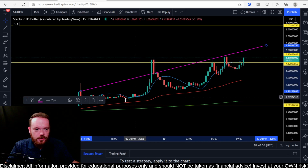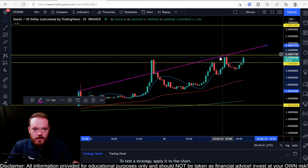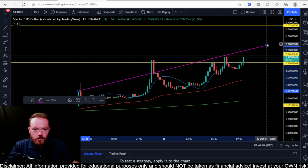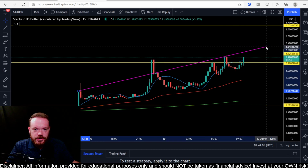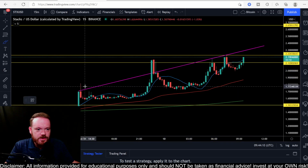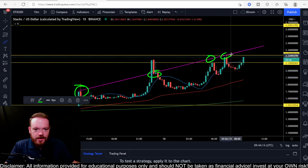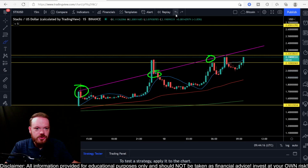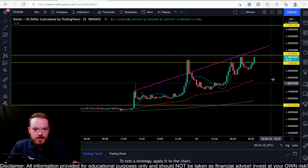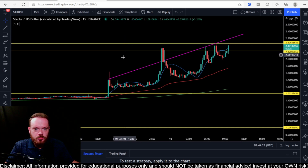You get accuracy here with your touches. You could actually pull this up just a hair, and then you've got good confirmation here all the way across, right? Good confirmation of this as a trend line. You've got resistance here, here, and here. Beautiful confirmation of this trend line. All right, next, let's go ahead and put our support in here. Let's see if we can figure out where this support will be.